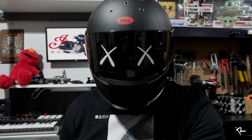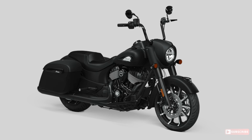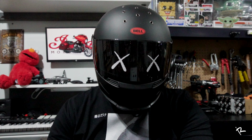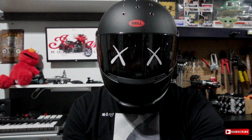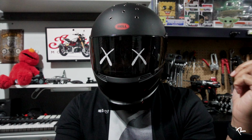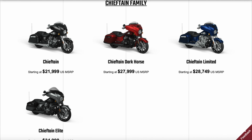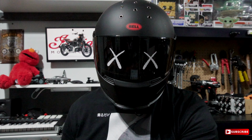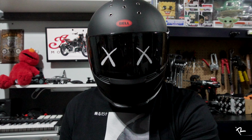It starts at $21,999. Then you got the Indian Springfield Dark Horse, aka the Harley-Davidson Road King Limited. It looks identical too. Even got the same similar bars, the same cowl. Look at it. It just looks the same. From this picture, if I just glance at it real quick, I swear that was a Road King. But it comes in at $22,499. Copycats. All right, so now we're getting into the Chieftain family, also known as the Street Glide copies. This is literally the Street Glide copy. So you got the Chieftain. Looks just like, that kind of looks like a standard, or I don't know.